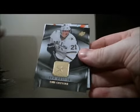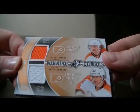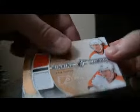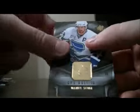We have base, and base. We have a nice hit for the Flyers. It's a dual jersey card of Claude Giroux and Jakub Voracek. Nice hit for Philly. And base, and base. And now for the bonus pack.